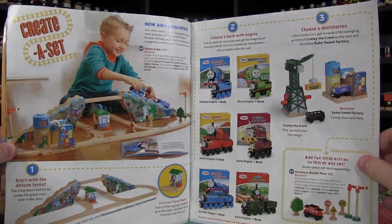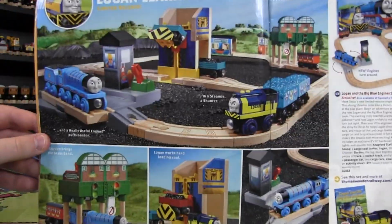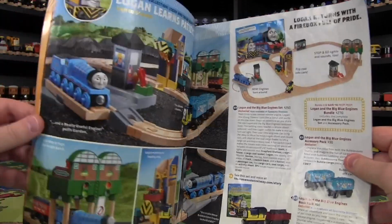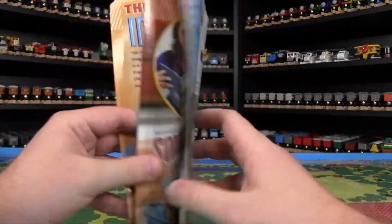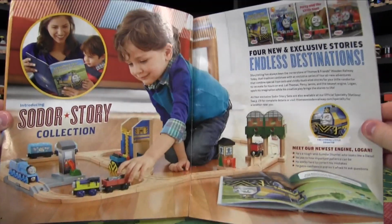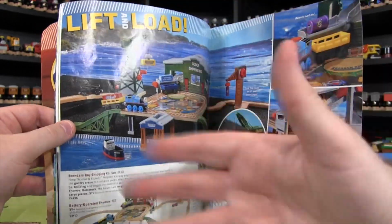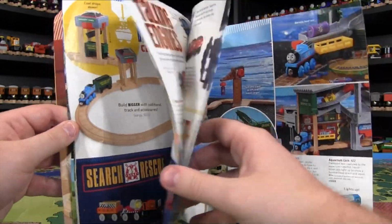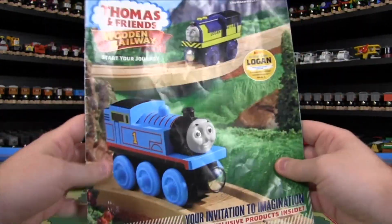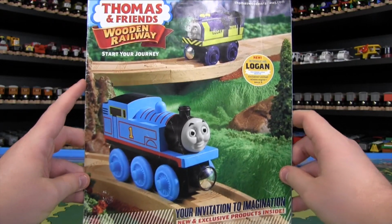I apologize that I was missing some of the pages, but I think you guys get the gist. Just some really great photography, descriptions, a few errors here and there. I don't really blame them for that. But imagine if you're a parent and you want to get your kid involved in some really high quality toys. You take a look at a catalog like this, and I think you would be sold. You would have enough information to make a decision. I mean, they didn't really leave a stone unturned. So anyway, I think that's going to do it for this July 2014 Thomas & Friends Wooden Railway catalog.